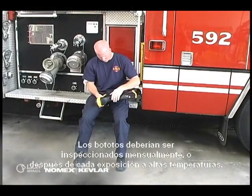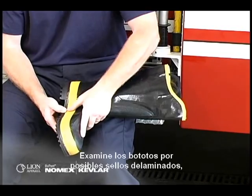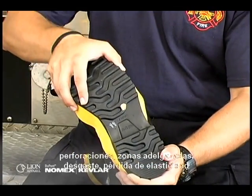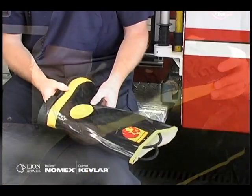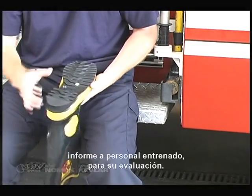Boots should be inspected monthly or after each exposure to high heat. Examine boots for delaminating seam seals, punctures, thin spots, tread wear, loss of elasticity, and waterproofness. If you discover damage in your protective footwear or suspect your boots are no longer waterproof, notify trained personnel for assessment.